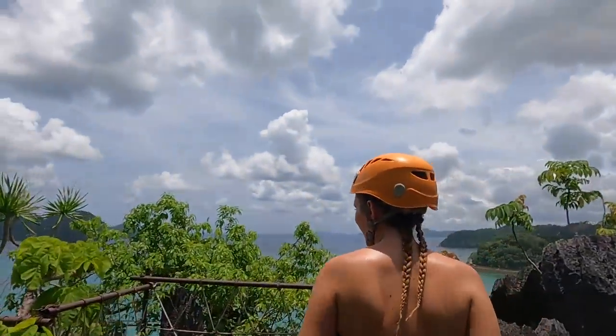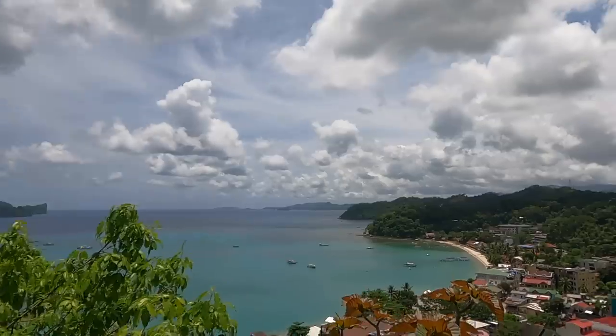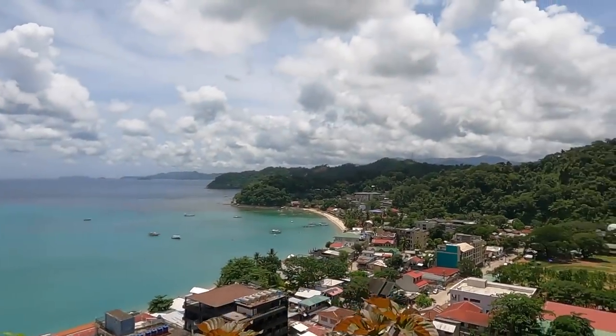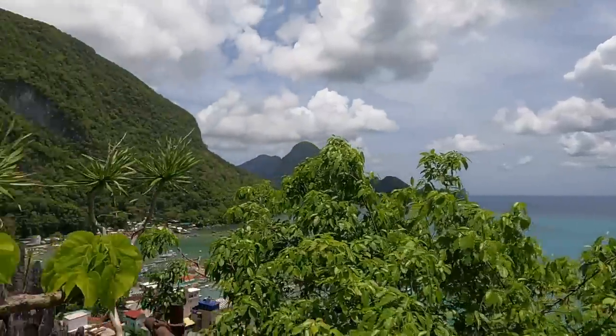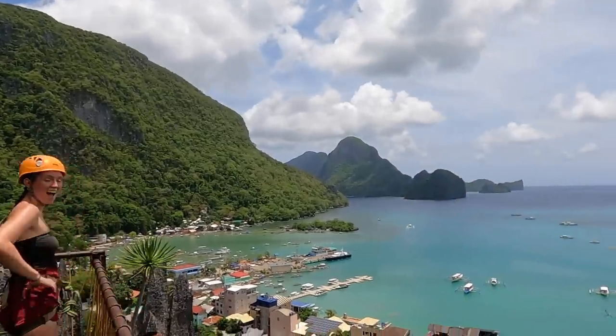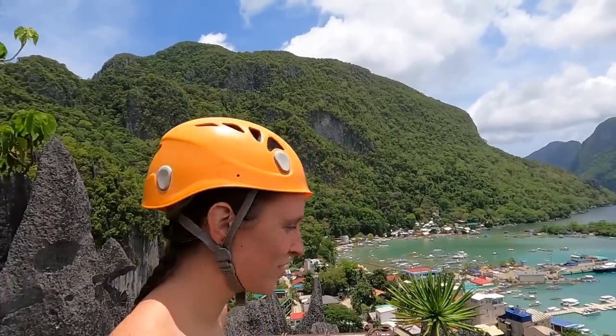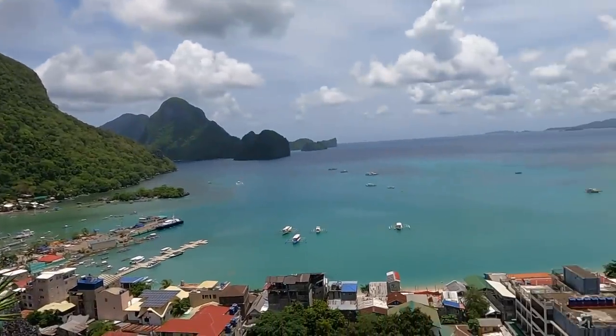Perfect timing. There's no one there. Wow. Okay, this is cool. You've got a view of the town there. Whoa! What a view! And we've literally been walking for about 10 minutes. Yeah, how are we so high? Wow, that's incredible.